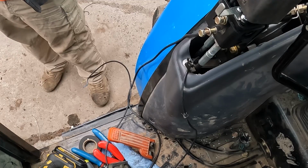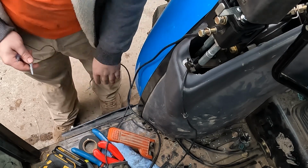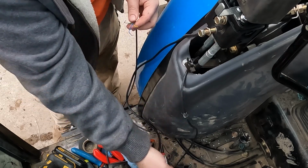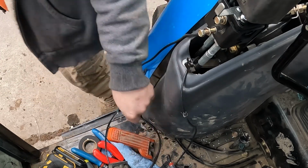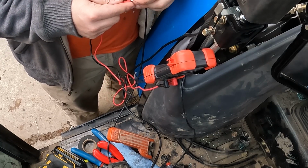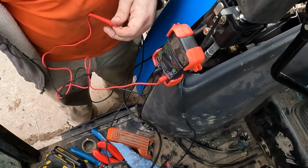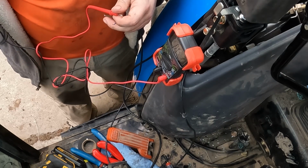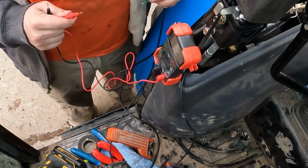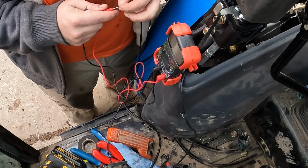Moments later. Okay, so I'm not sure what's going on here, but I don't have any power here. And let me check it with my meter. Maybe my little light's not good enough. I just checked the fuse. The fuse is good. I've got nothing here. Are you kidding me right now?